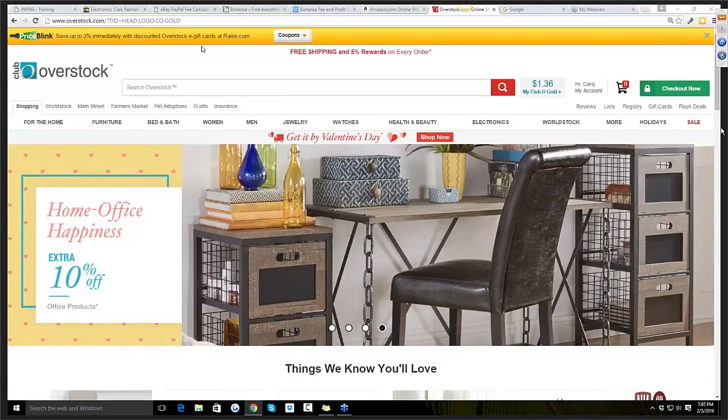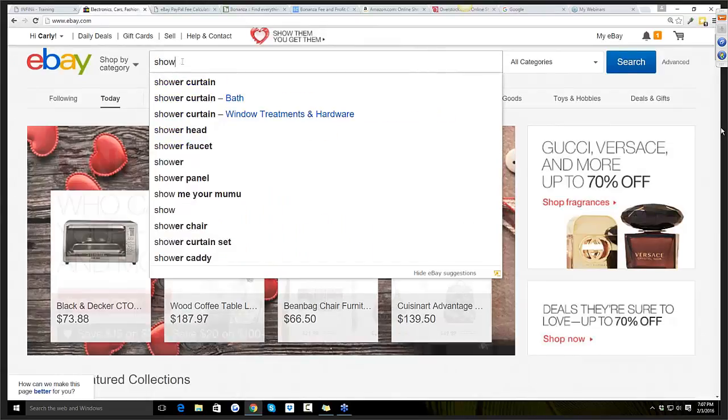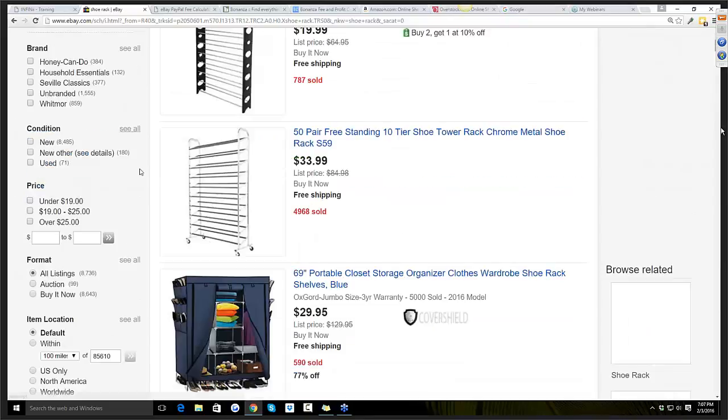In the new training that we recently updated, I do mention this calculator here, finalfeecalculator.com, which you should be able to see here. You can easily put the information in this calculator to see what type of profit you're going to make. Okay, let's do a search on eBay for, say, shoe rack. And we can go over here on the left-hand side and click on sold items.